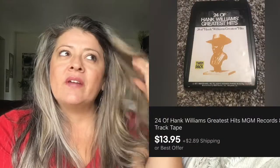Then we have this Hank Williams 8-track. Paid 25 cents for it. Sold this week for $13.95. We didn't have any really huge sales. We just had a whole bunch of little sales this week, which freed up a bunch of space, which in turn allows me to buy more.